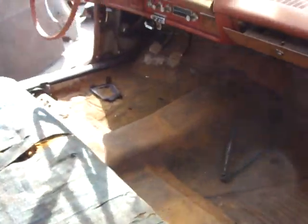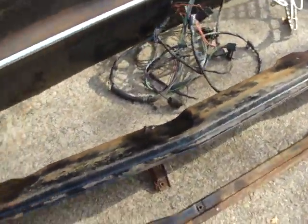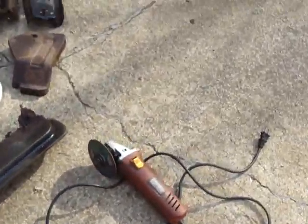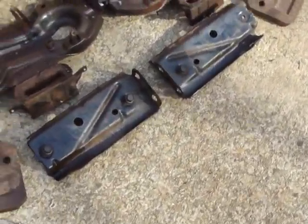So that's what I've been doing. I started on about 1 o'clock. So you can see all the parts. Wiring harness for the headlights and all that stuff. People know what they're looking at, know what it is.